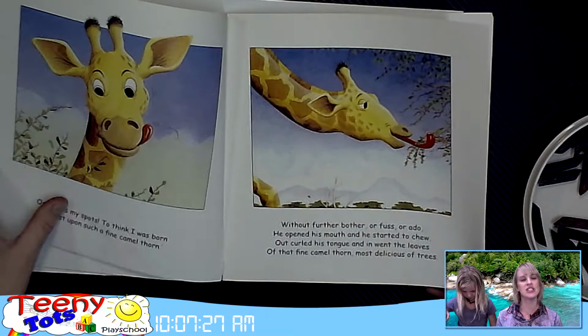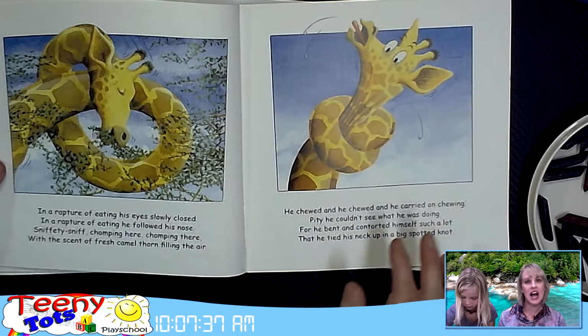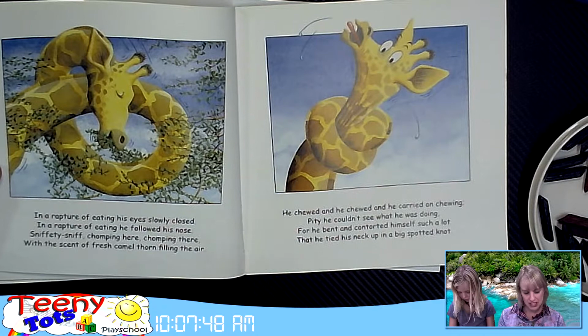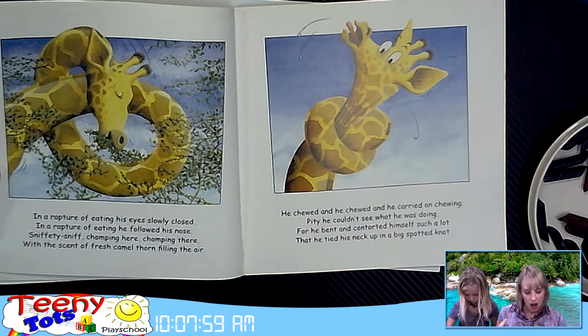Oh goodness, what has happened to him? In a rapture of eating, his eyes slowly closed. Have you ever done that before? You're eating something, enjoying it so much, and you close your eyes. He followed his nose, sniffity sniff, chomping here and chomping there. Can you make some chomping, chomping? With the scent of fresh camel thorn filling the air.